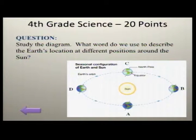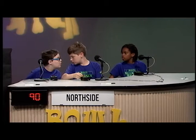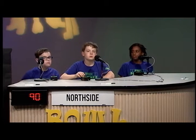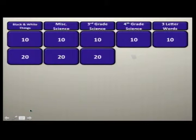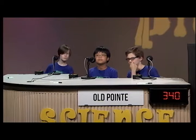What word do we use to describe the Earth's location at different positions around the sun? You have 5 seconds. Okay, unfortunately, we're out of time. The answer was revolution. That'd be a revolution. All right, Old Point, choose the next question.